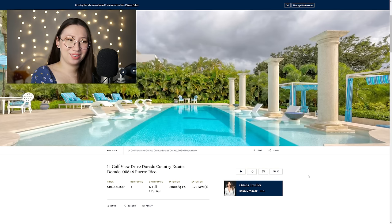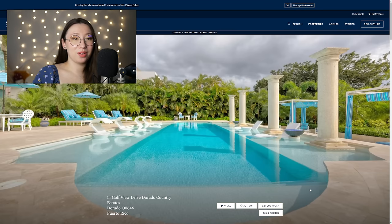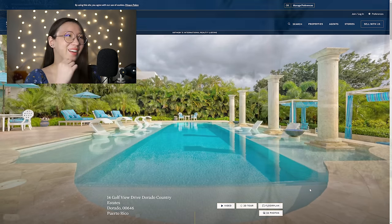That's crazy to me when I see 7,000 square feet, 4 bedrooms. I feel like most 2,000 or less square foot family homes have 4 bedrooms. So, that's crazy. The pool area is very lush. I know I said I don't really like columns, but in the pool area, it's pretty interesting. It's like you're in this lush abandoned Greek temple. Oh, so pretty. Okay, let's go inside.